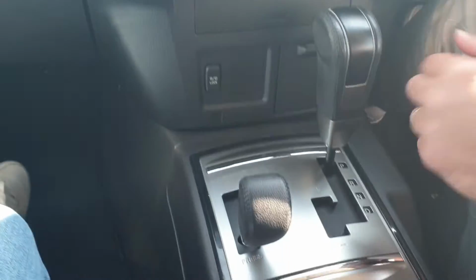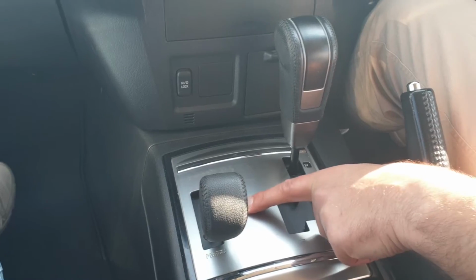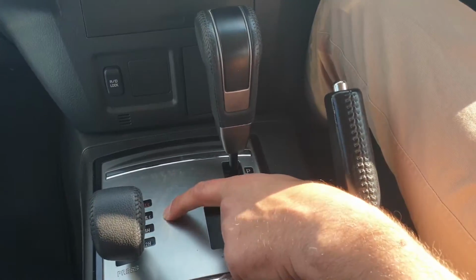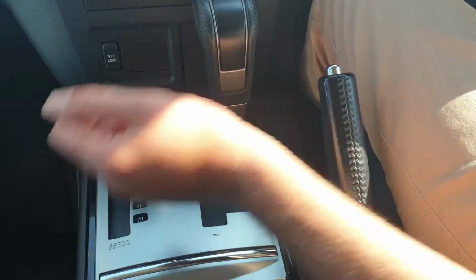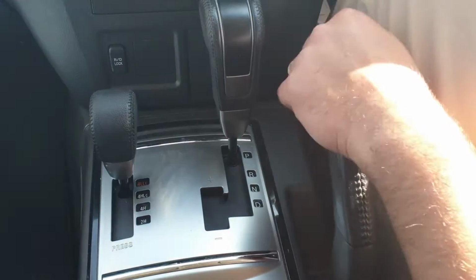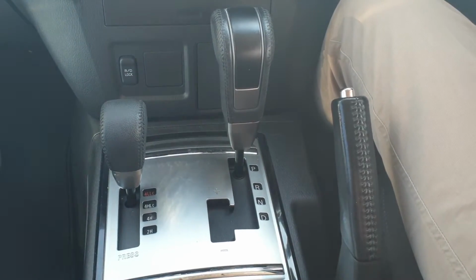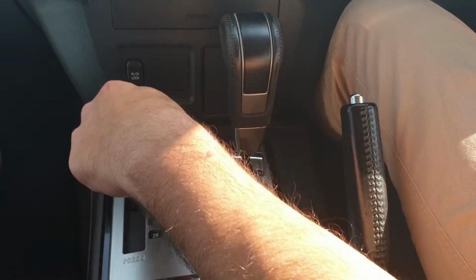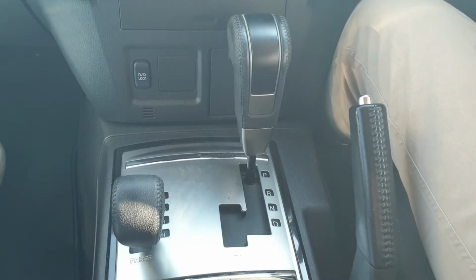Your 4-wheel drive system, which is your 2H, which is where we are at the moment, 4H, then 4H low, and then 4LLC. So you've got your different variances changing throughout the vehicle if you want to go 4-wheel driving, because this vehicle is built to go off-road. And as you can see, it's quite easy to change. It's just flicking down or up. That's how easy it is.